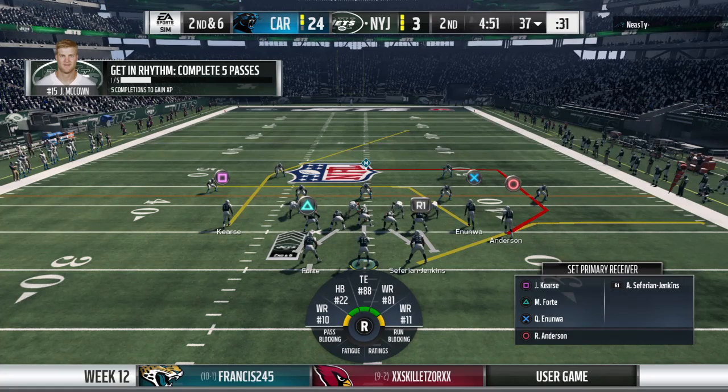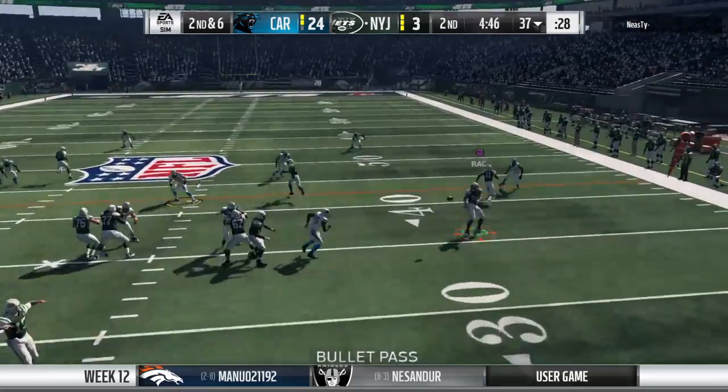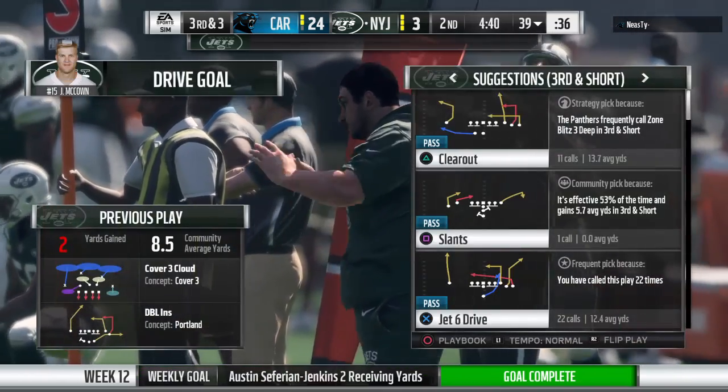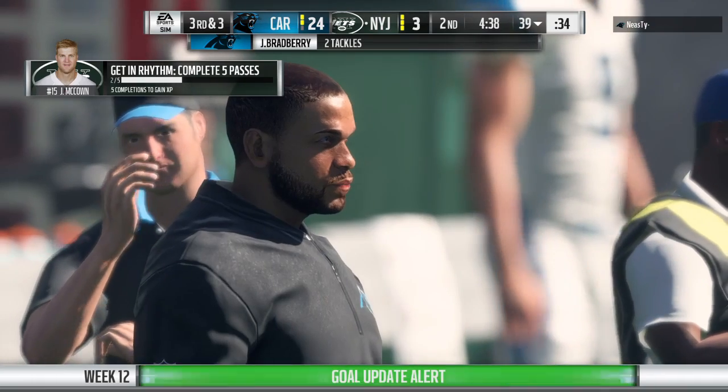Set. Green 39. Shotgun here from McCown. Caught. Safarian Jenkins, right side. And he'll get it out near the 40 to the 39. That throw good for only a couple. It brings up 3rd down.